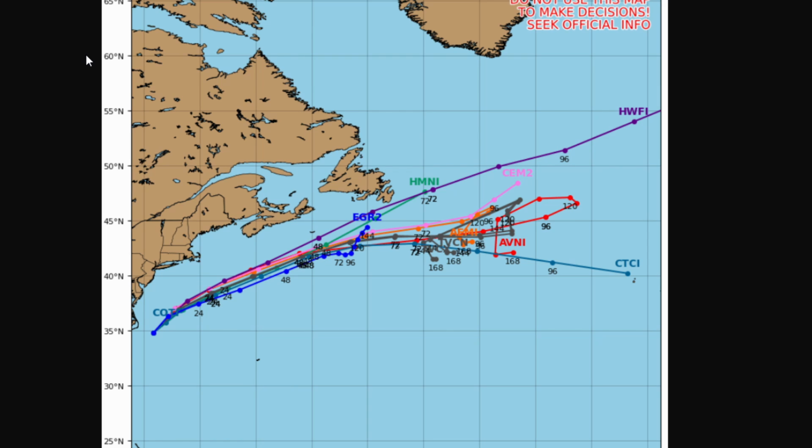Now you may see some winds, some definitely escalating wind gusts and possibly even some rain coming from this, but really not anything big impacts, as this is not expected to become that Category 1 hurricane.